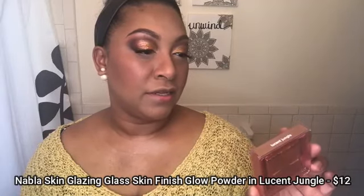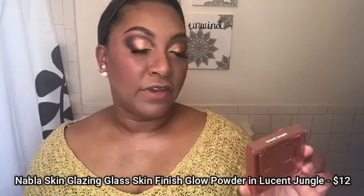Okay, so for highlight, this is where I messed up and I didn't get online as quickly as I needed to. So by the time I got online, most of the colors were sold out. It is the Nabla Skin Glazing Glass Skin Finish Glow Powder. I got the color Lucent Jungle. The packaging is so cute. It's like a pinky clear packaging, and this is the color.